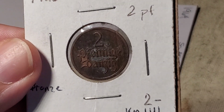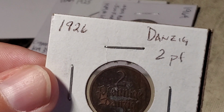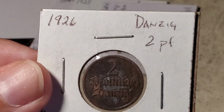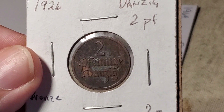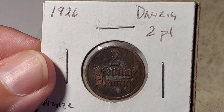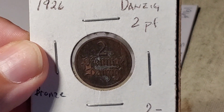It's kind of hard to say how to grade this one. So they call very fine worth 450, even though it's in better condition than that, details wise, but you have corrosion. So I'm not sure what to say on that, but very happy about this one.